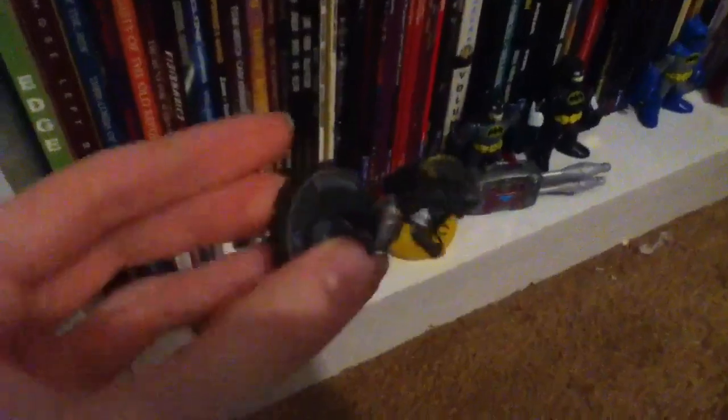Last piece. We got Heroclix. Iron Man stuff. War Machine and Iron Man. I got these free on Free Comic Book Day. Then we got Robin. Vampire Duck. That goes with Iron Man. And War Machine is in the dark. Let me move him out so you can see him. There we go.